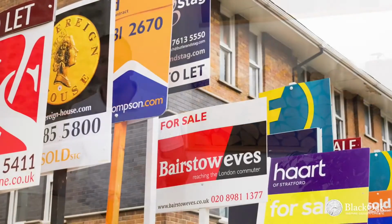Often people assume that all estate agents are the same. Far from it. Having the right estate agent can not only make a huge difference to the end figure you receive, but can also help the sale to go through with a lot more ease and less stress.